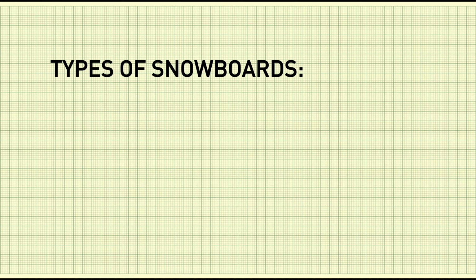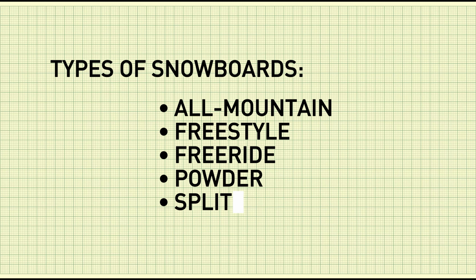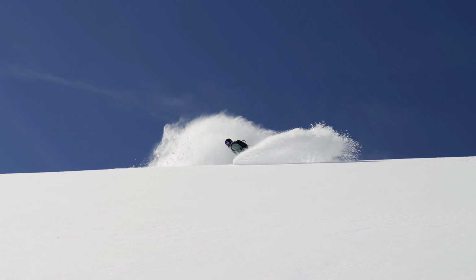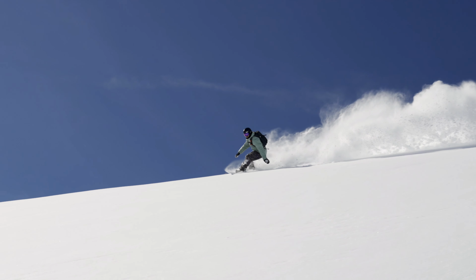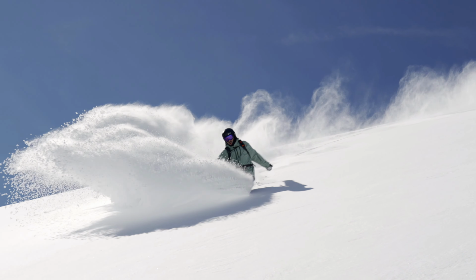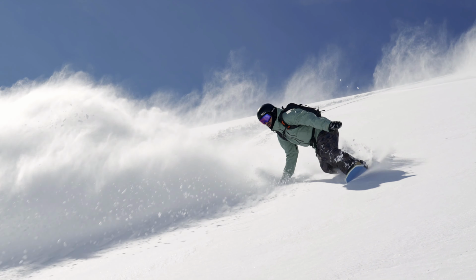Types of snowboards. Your choices include all mountain, freestyle, freeride, powder, and split boards. The right type of board depends on what type of terrain and snow conditions you plan to ride in. If you want a one-for-all snowboard, then there is no way around the directional or directional twin. It's as easy as that.